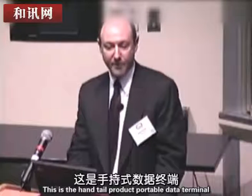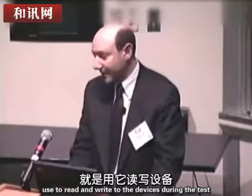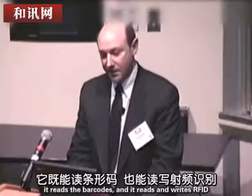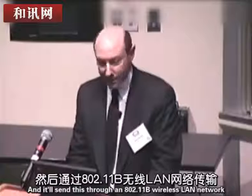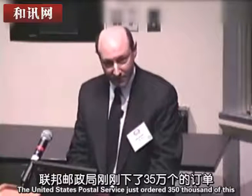This is the handheld products portable data terminal that the mechanics at FedEx use to read and write to these devices during the test. What's interesting about this device is that it reads barcodes. It reads and writes RFID. It takes a digital photograph, and it will send this through an 802.11b wireless LAN network. The United States Postal Service just ordered 350,000 of these.